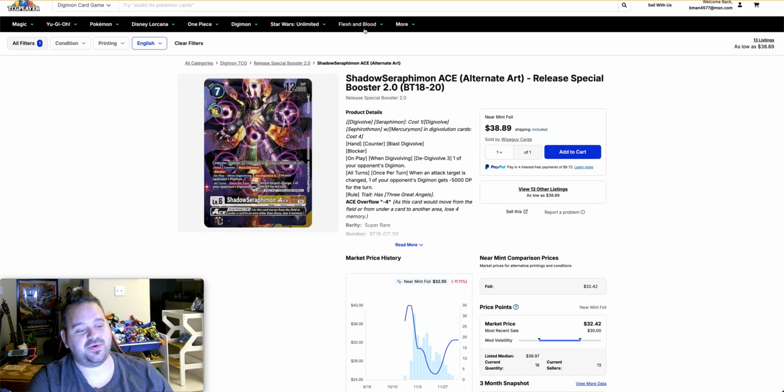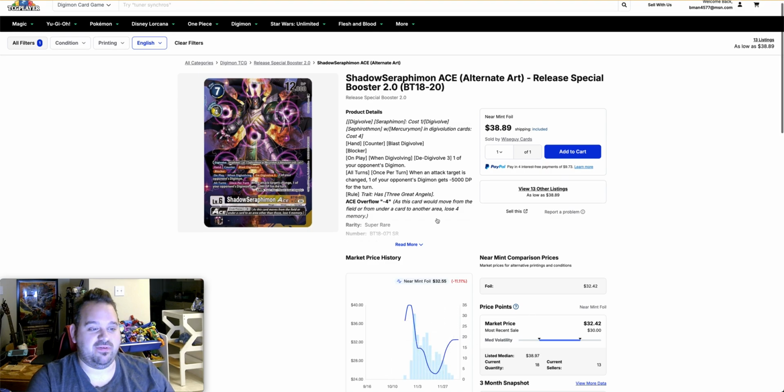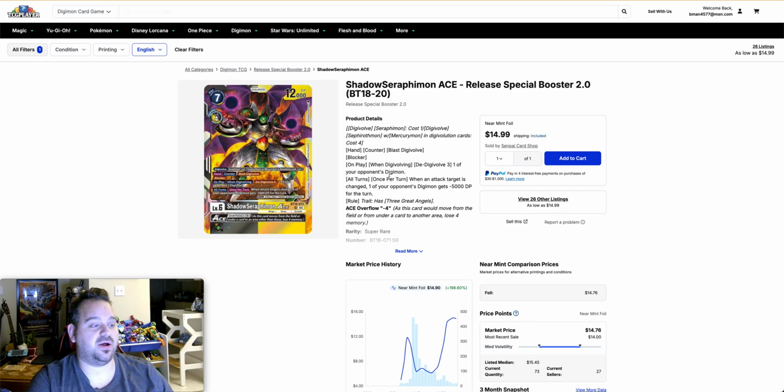Shadow Saravimon, we've talked about it before. It's one of the best ace cards, most versatile ace cards out of this set. Here you had the drop, but it's coming back up almost to $40, and now it's kind of leveled off. It's actually turned into one of the best supers as well. In the set, $15 super. So definitely this is the one you want to pull from your boxes. So definitely Shadow Saravimon doing good on the super front too.